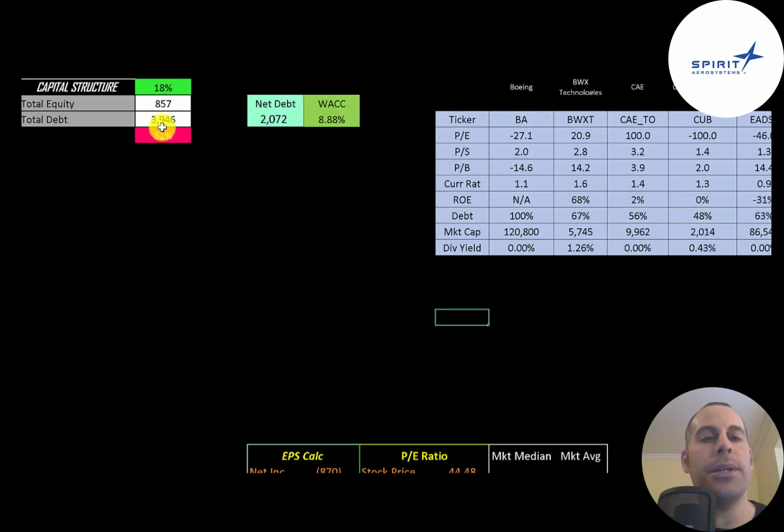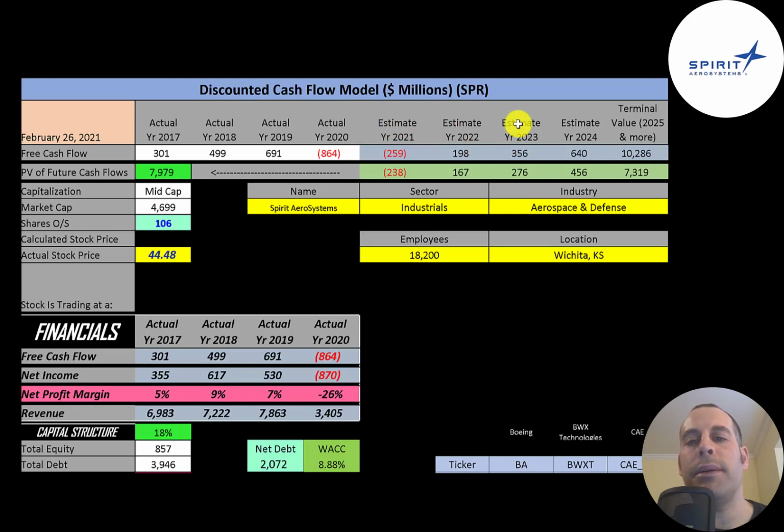Let's look at the capital structure. $900 million of equity, $4 billion of debt. They're 18% equity, 82% debt, so they're pretty leveraged. Their net debt is $2 billion. Net debt is total debt minus cash on the balance sheet. And their WACC is 8.88%, and that's a discount rate we're going to apply to the future cash flows. We estimated 4 years of future free cash flows. We also estimated a terminal value, which is all cash flows past year 4, that's $10 billion.